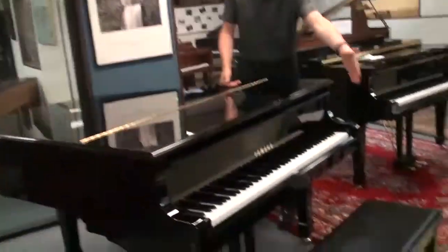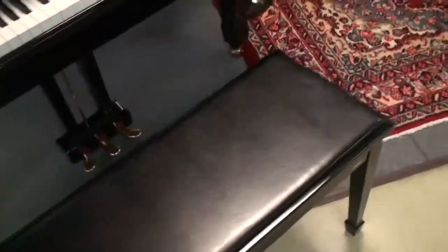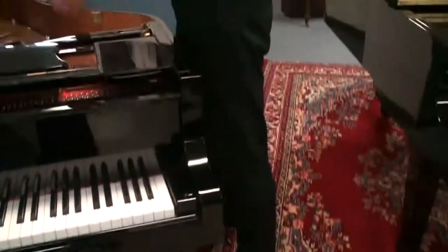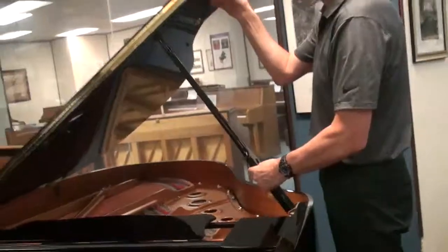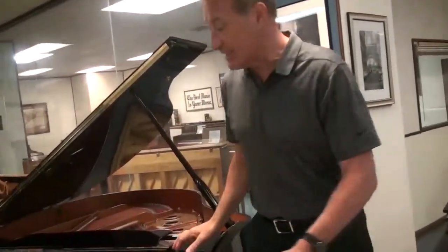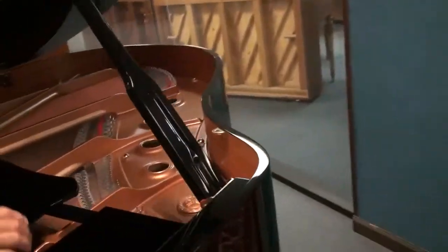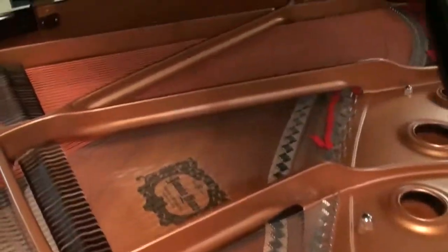You have a duet bench with a leather top. We sold this originally in 1997, and really, it just graced a beautiful home. They're retiring, so they didn't need it. It's absolutely stunning inside and out. And if there's a piano that is 5'3" that sounds like a 5'8" or 5'9", this would be it.